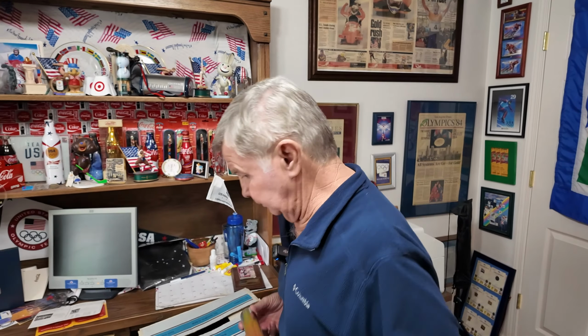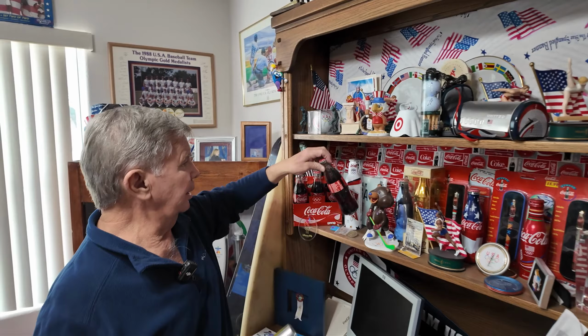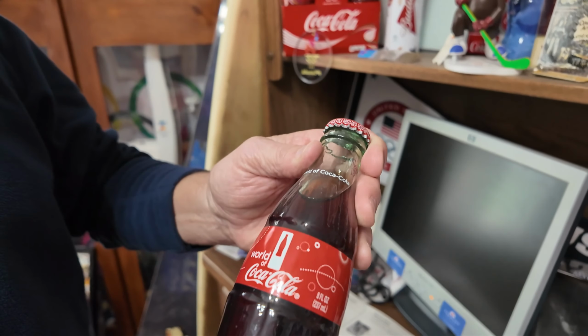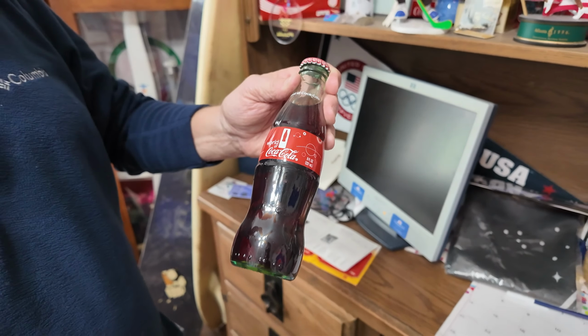There is one particular bottle that is rarer than all the rest, and the only way you could get that Olympic bottle is by running the Olympic torch. So they were only handed out after you ran the particular torch, then they handed you their Coca-Cola bottle.